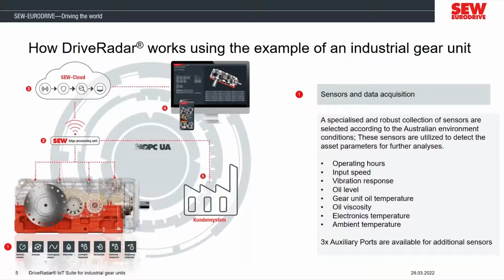So I'm going to break down the system into 5 parts. Starting from the sensors, we use an array of high quality sensors selected for Australian environment conditions. And we monitor things like operating hours, input speed, vibration response, oil level, oil sump temperature, oil viscosity, the electronics and ambient temperature. But we also have 3 auxiliary ports available for future or additional sensors if required.